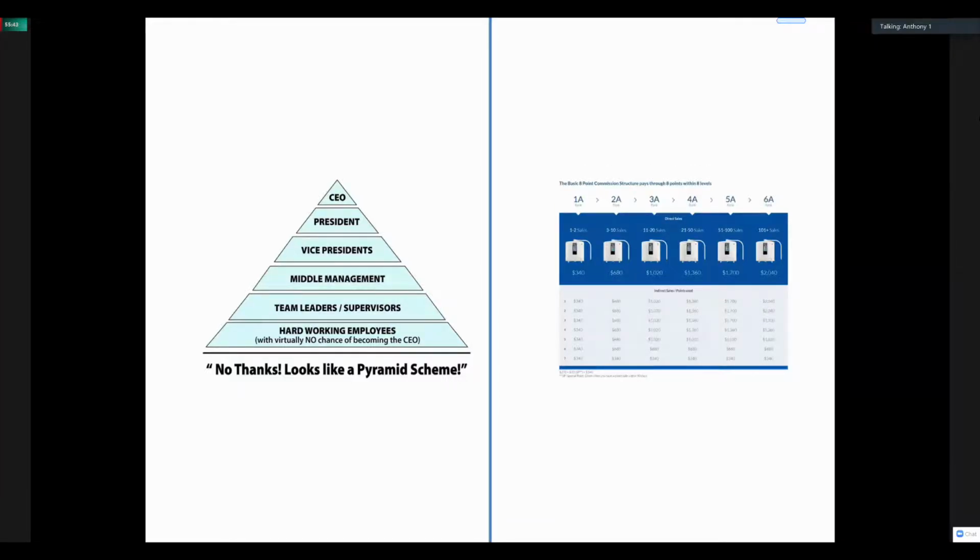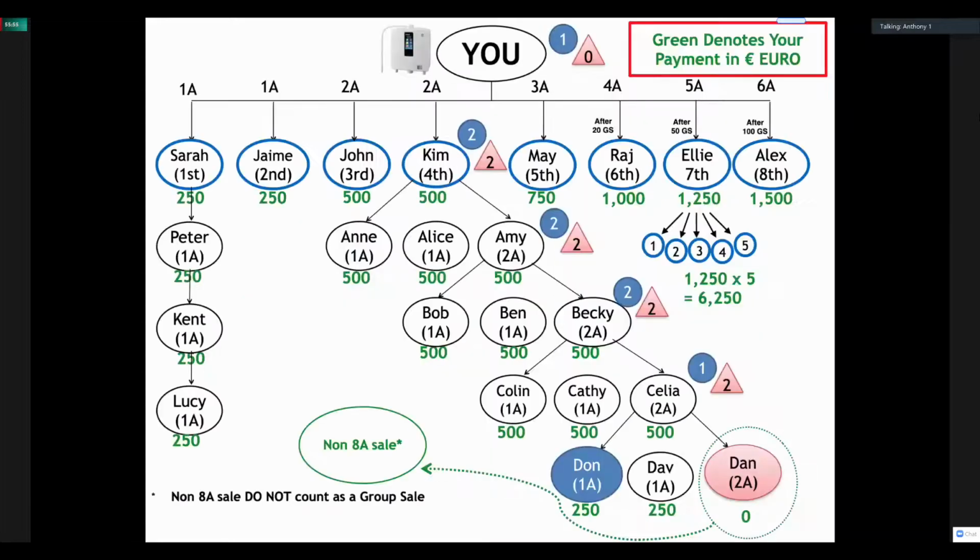Okay, so this is the power of direct selling. This is the power of network marketing, and this is the amazing power of Enagic. Okay, you get paid based on your efforts. You get paid based on how many people that you help. All right, so what I'm going to do now is actually run a scenario that maybe be able to give you guys some idea of how this thing works.